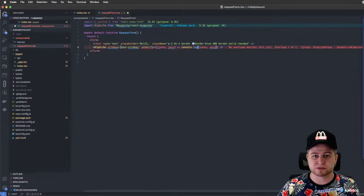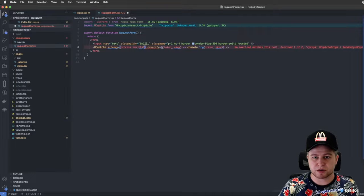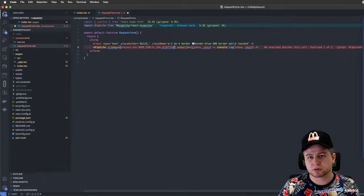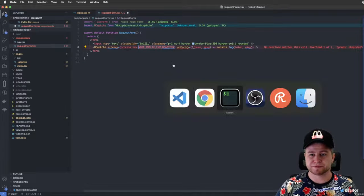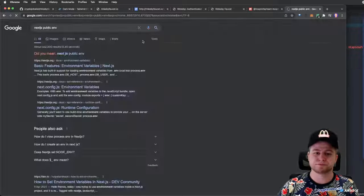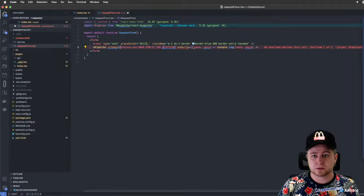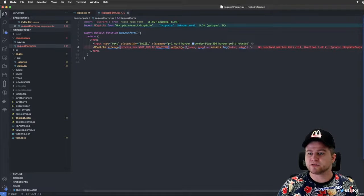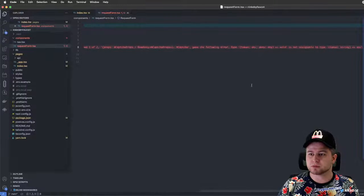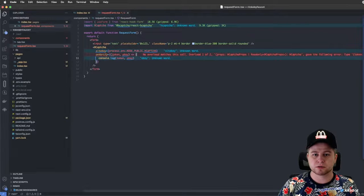Unverify. How is unverify not part of this? It should be a part of it. process.env, hCaptcha site key, next public env. Wow, are we getting crazy today? Next public. hCaptcha. Okay, and on verify, no overload matches, readonly, blah blah blah. Why? What's going on? How are you not happy? No idea. No one knows. hCaptcha. Will this work?